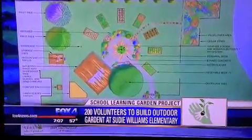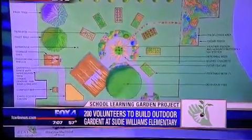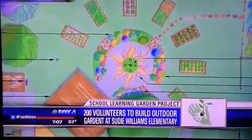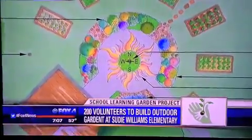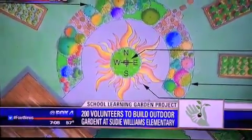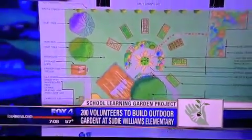And you guys have a really unique design here. Tell us a little bit about that. Oh, well, the design here was created by the students at Sudie Williams Elementary School. Mr. Gatlin's class, Deaf Education class, took a lead role in this concept of a sun radiating out. And so really proud of those students and the other students that contributed to the design.